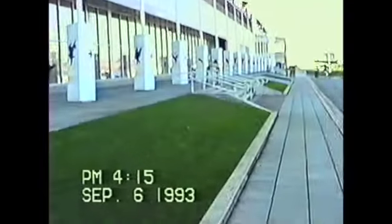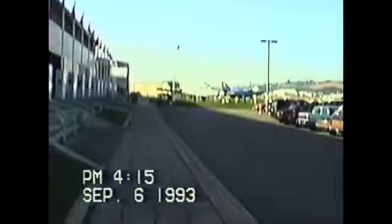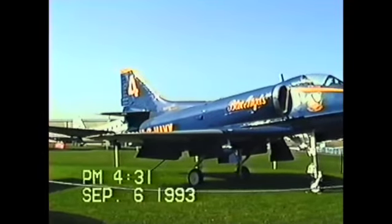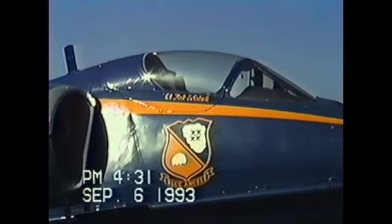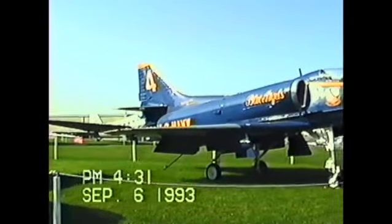Hopefully they don't close soon. Can't do that while I'm walking. That's a Blue Angels A-Force Skyhawk. We're out here waiting for a plane to take off.